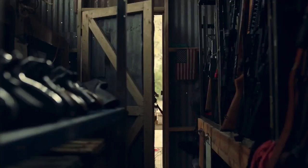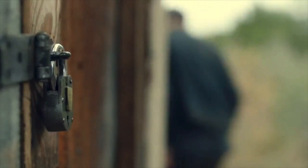So they close the door. Now what's interesting is that we see someone just walking off and they focus on the lock, which leads me to think that it's not going to be locked and that it's going to be compromised. So people are going to get in there and get their hands on a weapon and things are going to go wrong. This is why I have mole on the thumbnail, because they could have done this on purpose.